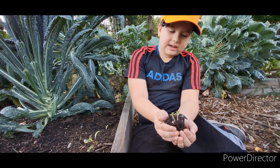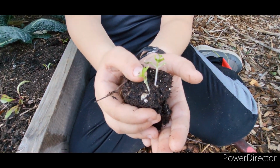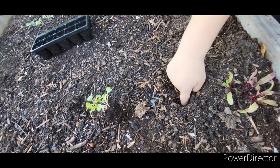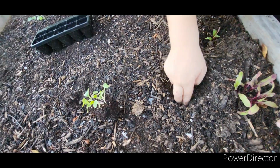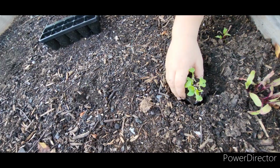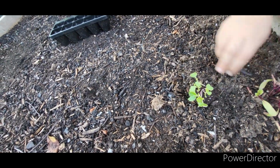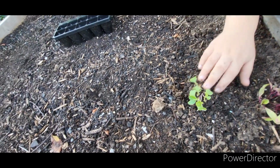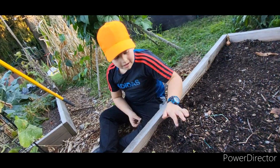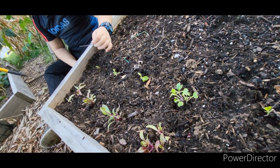Now we're going to be planting some bok choy. But as you can see, the bugs were eating them. These might be a bit close to each other, but that's okay because they're friends.